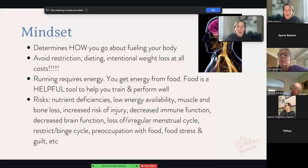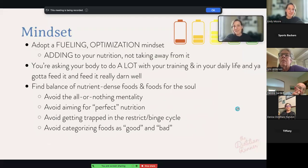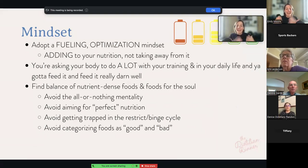It can affect your bones, set you up for an injury. I'll let you read the rest, but we want to get into a fueling mindset. I want you to think about optimizing your meals and your snacks. I want you to think about adding nutrients to your meals and to your snacks, not taking away.